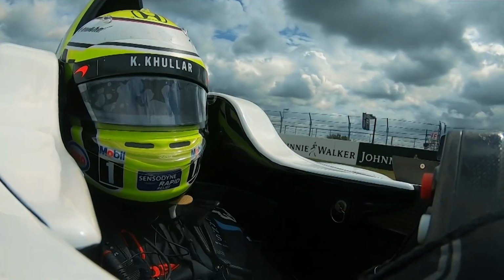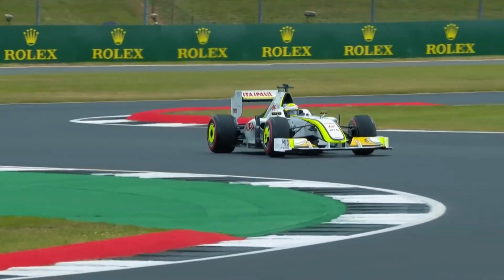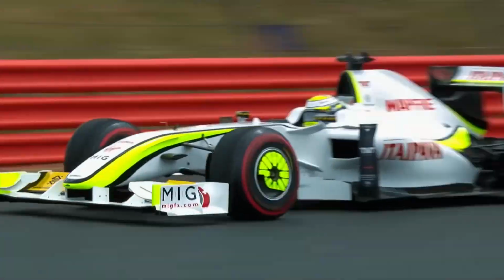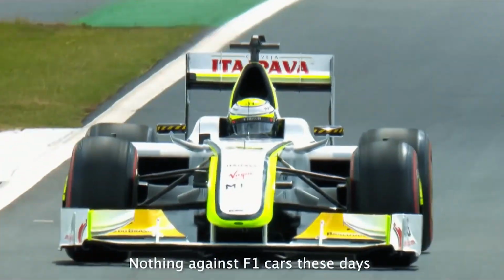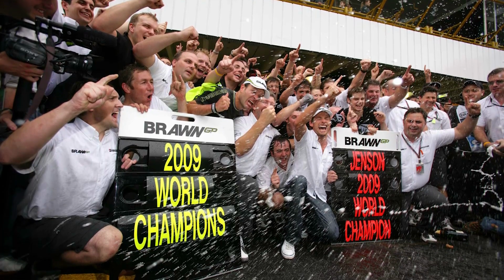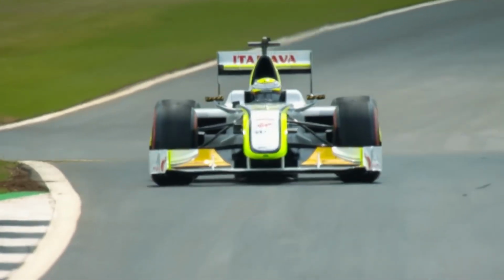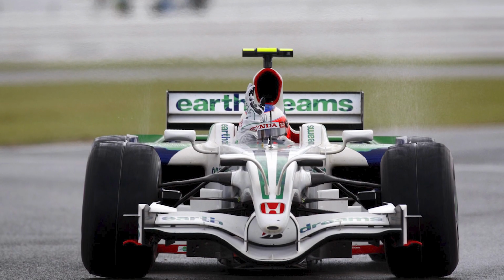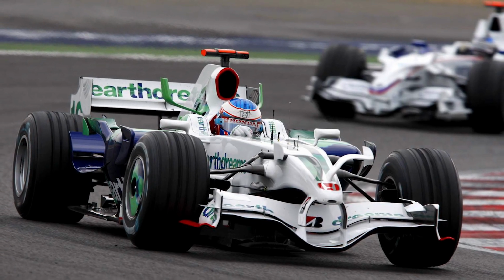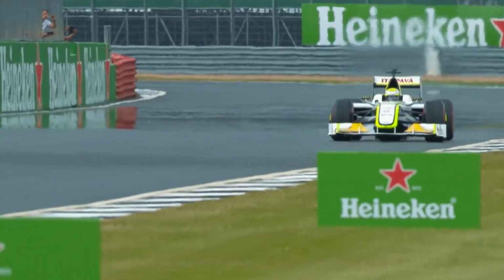One of the teams that made the most of the double diffuser concept was Brawn GP. Brawn GP, led by Ross Brawn, was able to develop a highly advanced double diffuser design that was significantly faster than their competitors. This advantage allowed Brawn GP to win the Constructors' Championship in 2009 and Jenson Button to win the Drivers' Championship. It was a spectacular achievement for the team, which had only been created that year from the ashes of the Honda Racing F1 team and had to fight financial difficulties. The double diffuser was banned from the sport in 2010 as it was considered too much of an advantage.